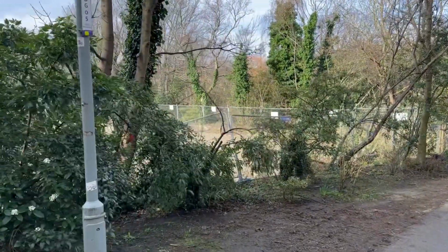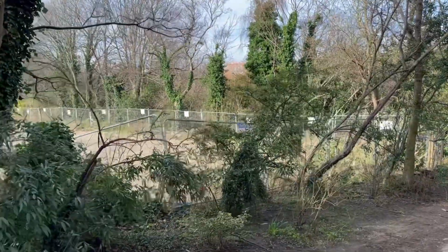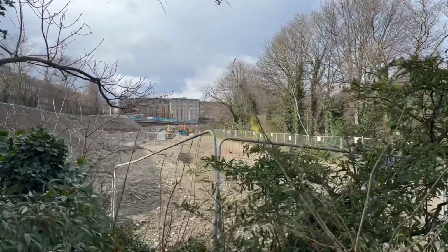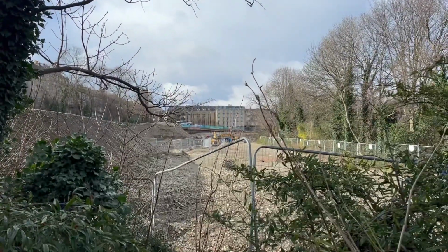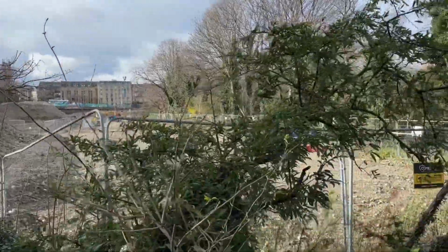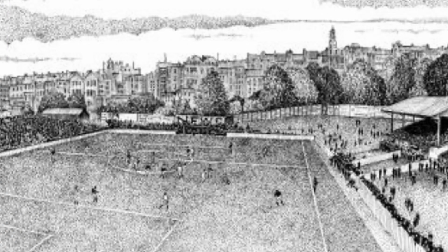So there you go, folks, just in here was where St Bernard's football team used to have their stadium. Right there, I'll put some pictures on here just to let you see. Hard to get pictures on the site. But in there, that's our first forgotten stadium.